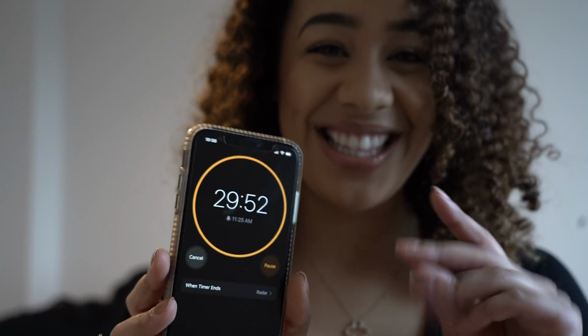Okay, so we are back today and we're finishing the room. Samuel's given us half an hour to finish everything because we had like no time the other day. Timer, so half an hour, let's go.